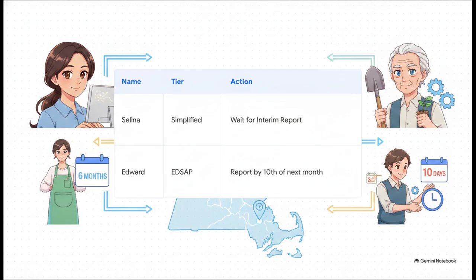Easy. Now, consider Edward. He's on the EDSAP tier for seniors. At age 65, he starts a new job. Now, even though he might not make a ton of money, the EDSAP rules clearly state you must report when a household member begins earning wages. So Edward absolutely must report these new earnings to the DTA by the 10th of the following month. You see how your tier totally changes the game?